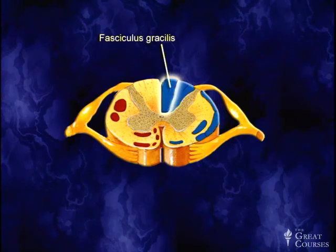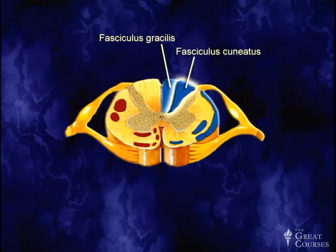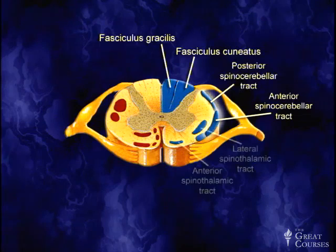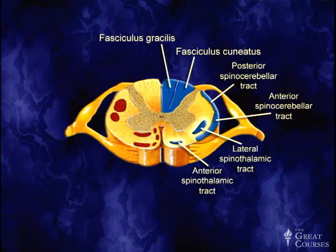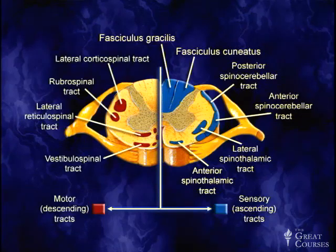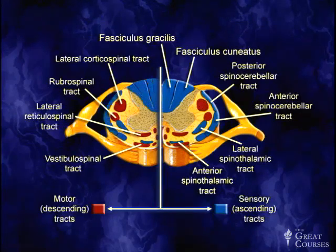This means wedge-shaped. And then you have a spinocerebellar tract out here, which means it just goes from the spine to the cerebellum. There's an anterior one and a posterior one. You have a spinothalamic tract, which you can immediately figure out goes to the thalamus, and so forth. We know exactly where these tracts were. These are the ascending tracts, and on this side, they're showing the descending tracts. And of course, they're on both sides. They're mirror images of each other, but this is shown separated for clarity.